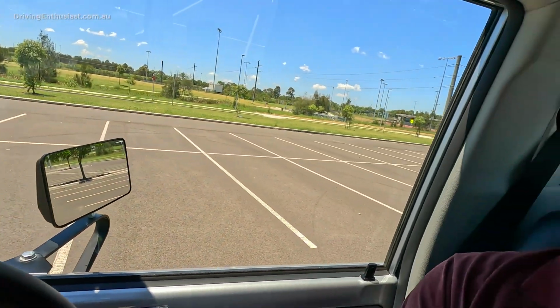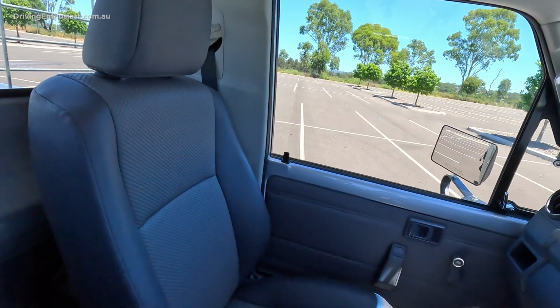I don't know if it's just this example, this press car just doesn't, they're missing the little remote key or something, but there's no central locking. So you lock this, the other side doesn't lock.